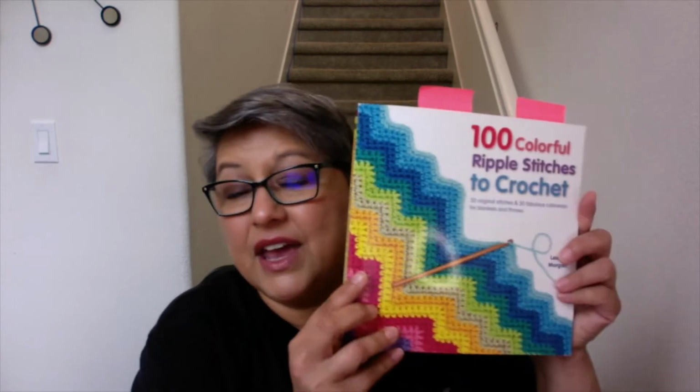this book that I've had forever. So another thing that I'm trying to do is use the patterns in my books, or just the stitches. I love getting books with stitches, or grannies, they just look so colorful and so pretty, and then I forget to use them.